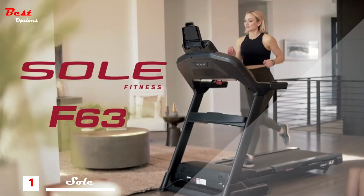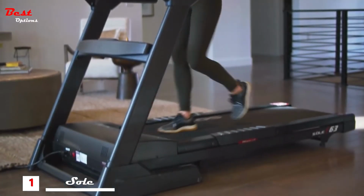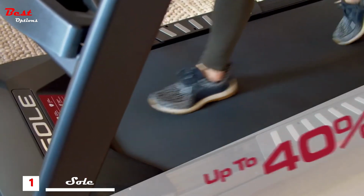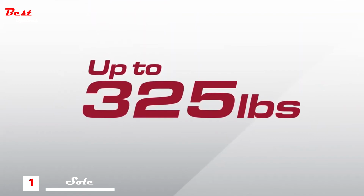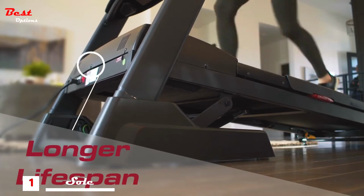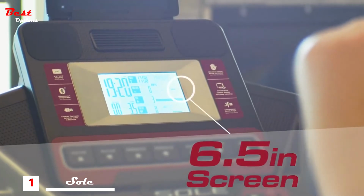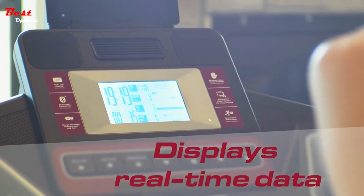Introducing Soul's new F63 Treadmill. The F63's solid steel frame comes equipped with Soul's Cushion Flex Whisper Deck, which reduces impact to your joints by up to 40% and can allow for a user weight capacity of up to 325 pounds. Soul's high-end rollers lead to a longer lifespan on its motors, letting you increase your speeds and inclines with ease. The F63's vibrant 6.5-inch screen conveniently displays real-time data to keep you informed and motivated.